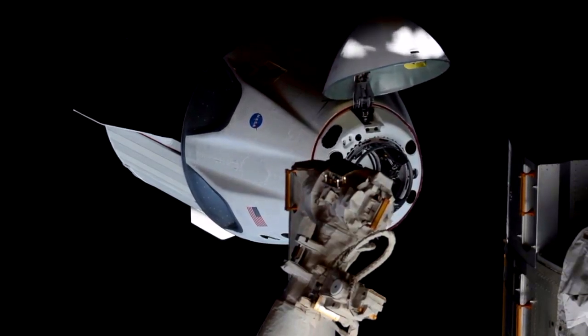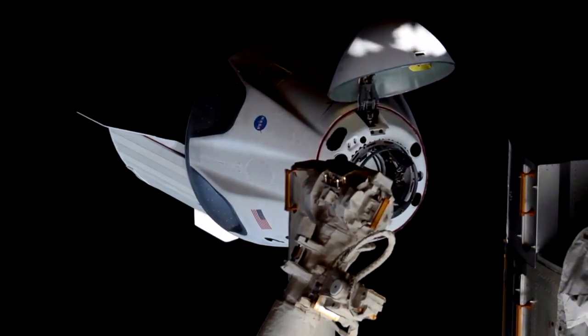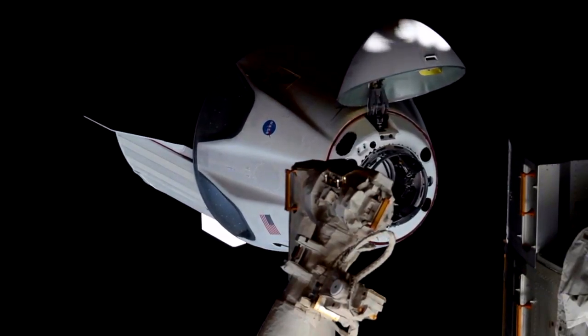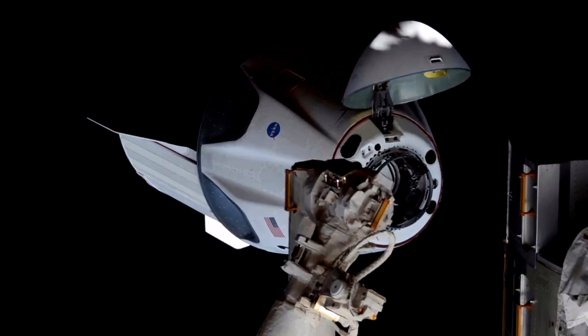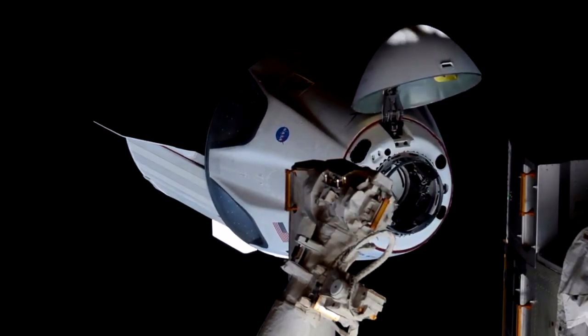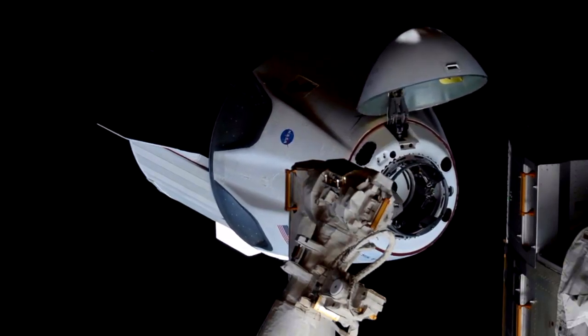It comes about 20 seconds prior, or just about 2 meters away from the station still. And that's just the crew not issuing any abort commands. At that point, it would be too late, and so any aborts would be executed automatically by Dragon itself.